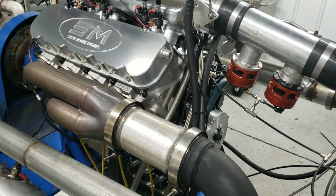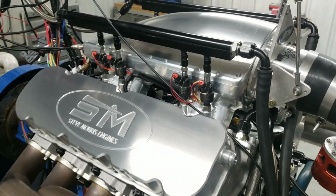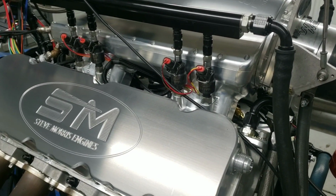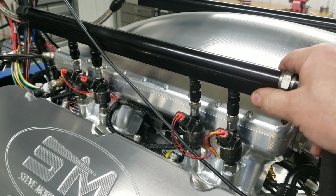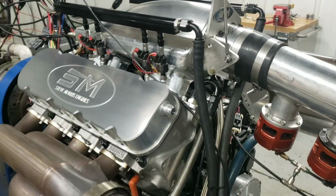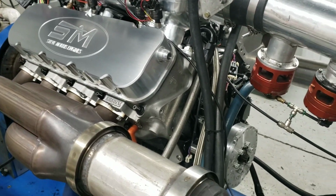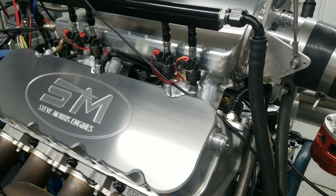So what I'll do is I will set this down. Oh, and this has a billet Atomizer 235 injector, screw-in style. That's why you see the rails. Now these are temporary rails because Kelly wants polished rails, so I'm going to do that for him. And as you can see, anything else here? Nope, all pretty normal stuff.